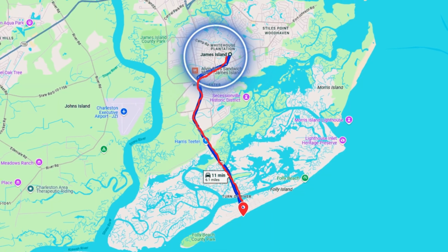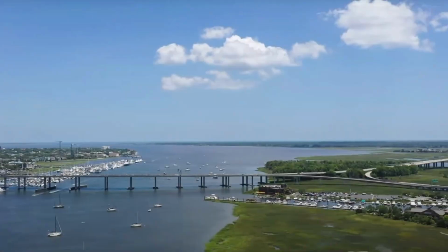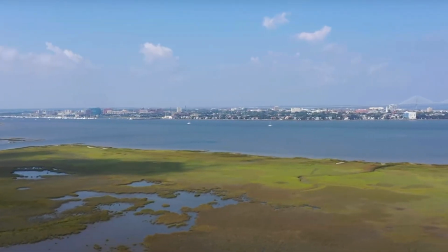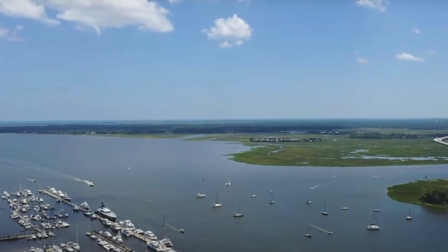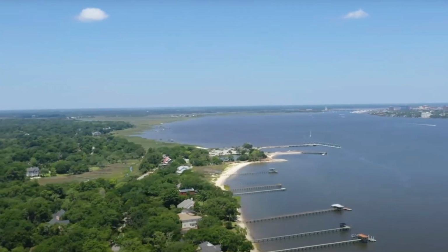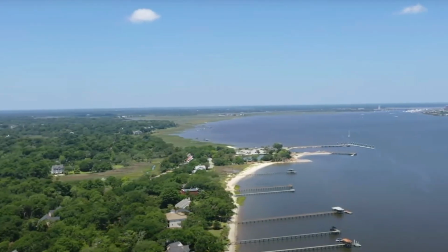But here's what I love. James Island still feels like its own place. It's not just a bedroom community for downtown Charleston. You've got breweries, you've got marsh views, and you've got this local charm that's really hard to replicate.